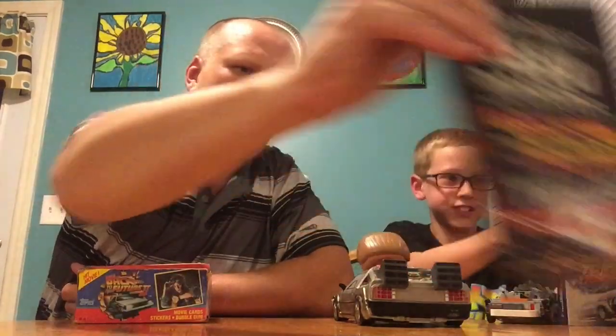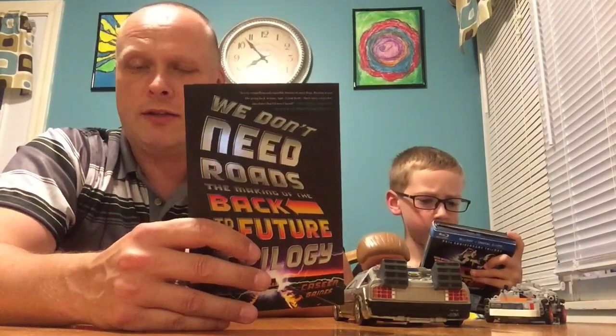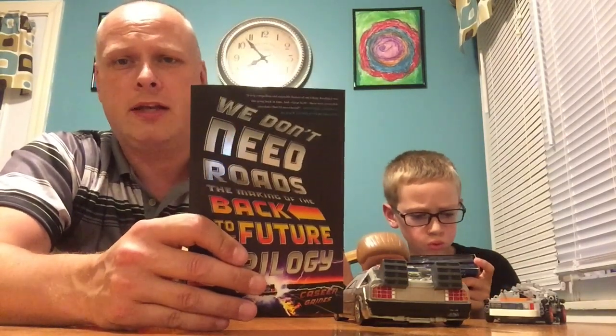Oh, and also coming out, actually it just came out over the summer, was We Don't Need Roads, the making of the Back to the Future trilogy. Very, very interesting read in this book. I read it in a day and a half. I was so enthralled. Learned a lot of stuff about the movies that I didn't know. The original plans for the sequel, the original plotting, the casting issues. Of course, Michael J. Fox, last-minute replacement.